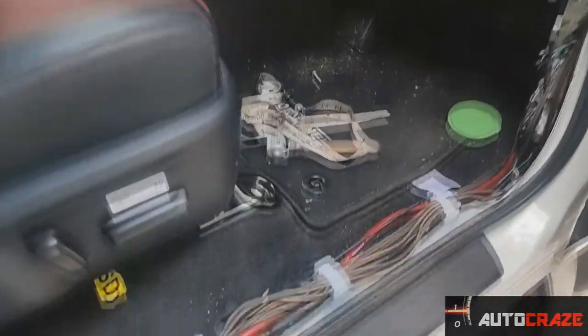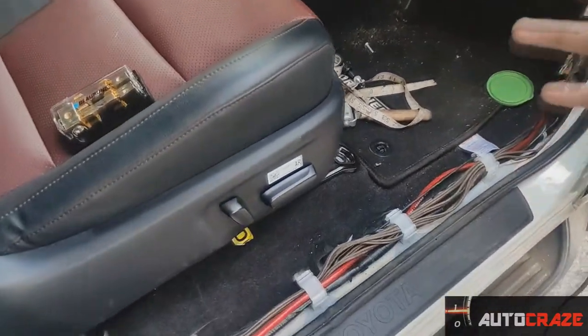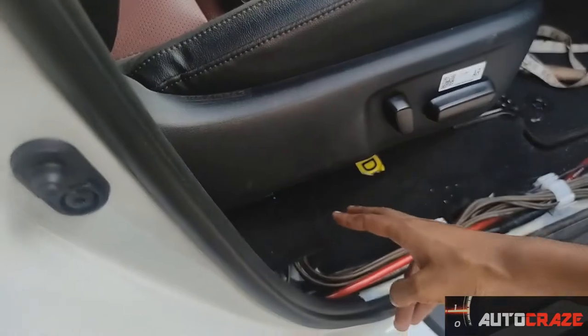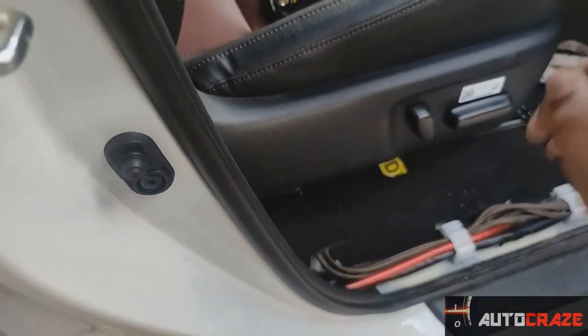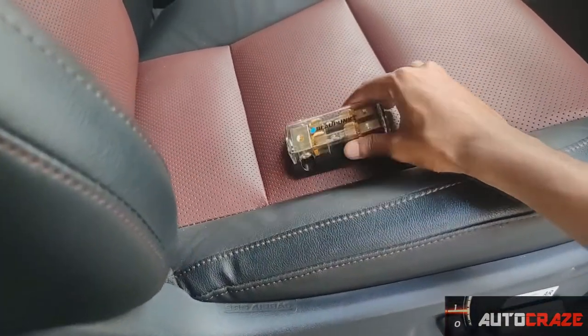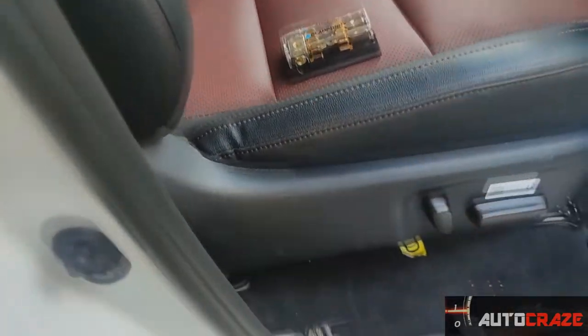Now other than the damping material, the wiring has been started. So one 4 gauge wire comes from the battery to the driver's side and splits into two 8 gauge wires for two different amplifiers. The Diamond Audio amplifiers, the compact amps, are going to be placed here. So two 4 channels are going to be placed under the driver's seat. And this distribution block will be distributing the 4 gauge into two 8 gauges for the two amplifiers. So that'll be powering that up.